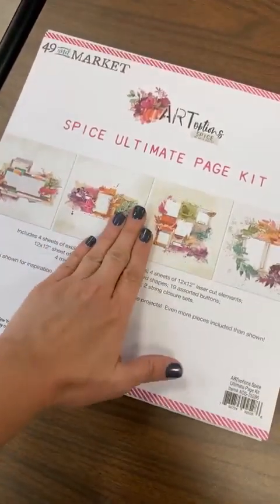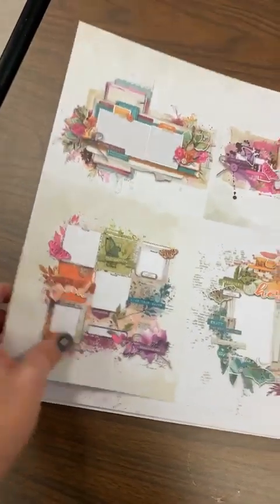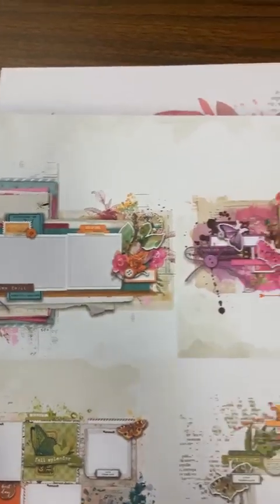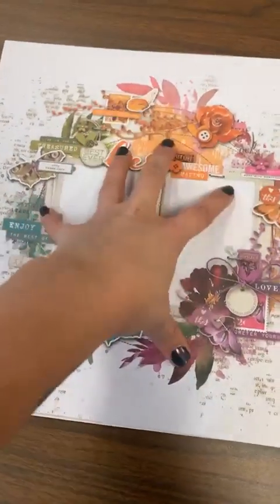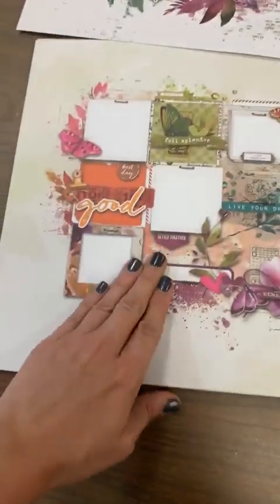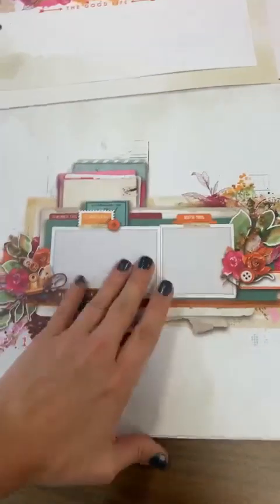All right, so here is Spice Ultimate Page Kit. On the back, see, this is how she switched it up. I love this. All right, so on the back here, she gives you little mini references that you can look at. So you can see here's kind of like your done page. Here is your starting point. Same thing here. You've got a done side and your starting point. Now, how you do these, I'm going to show you on the one that I did this weekend. It's super, super easy.